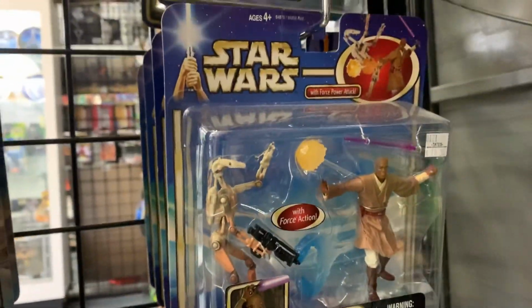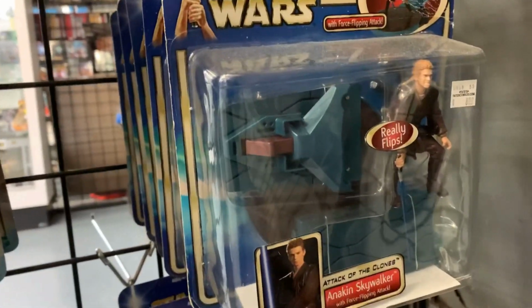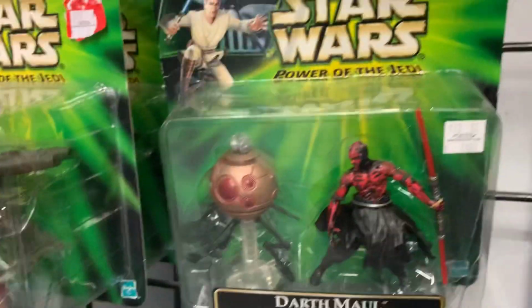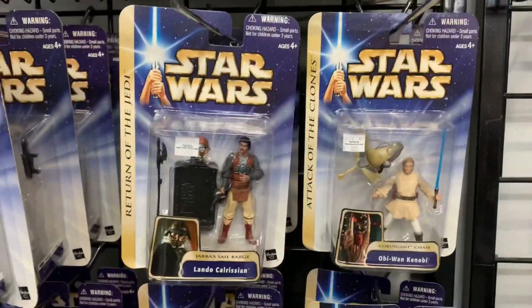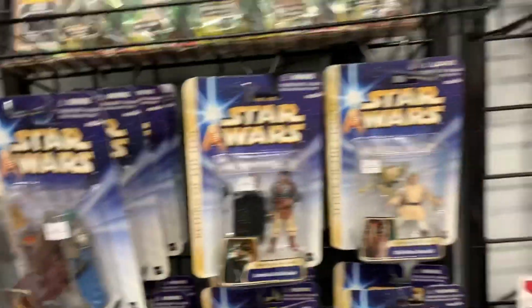Some Royal Guards. You got the 2-packs. This one has the Geonosian that gets cut in half. That's a good figure to have, the cut in half Geonosian. Leia and the gun from the sail barge. Maul and his training bot. Shadows of the Empire figures. Some of these were really cool. Wat Tambor.